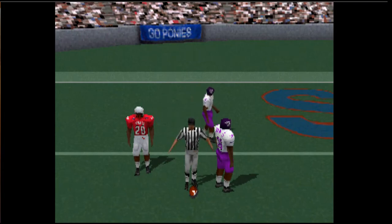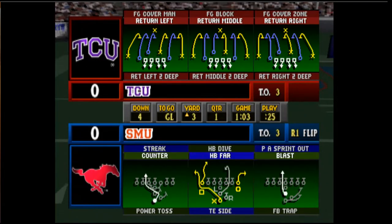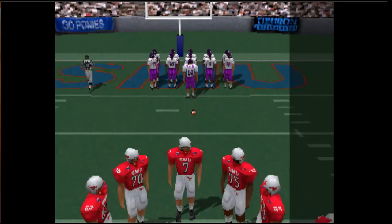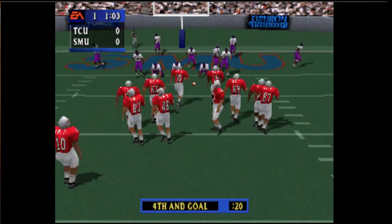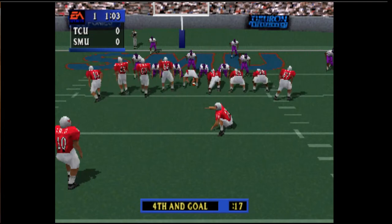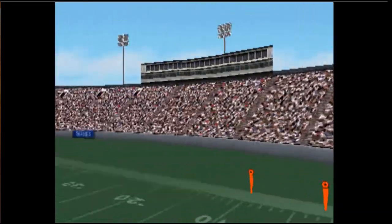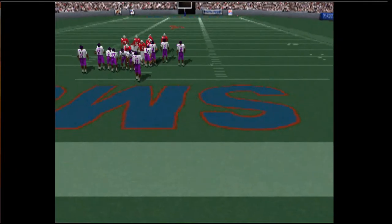Incomplete pass intended for number 28. Fourth and goal at the 3-yard line. The kick is good.